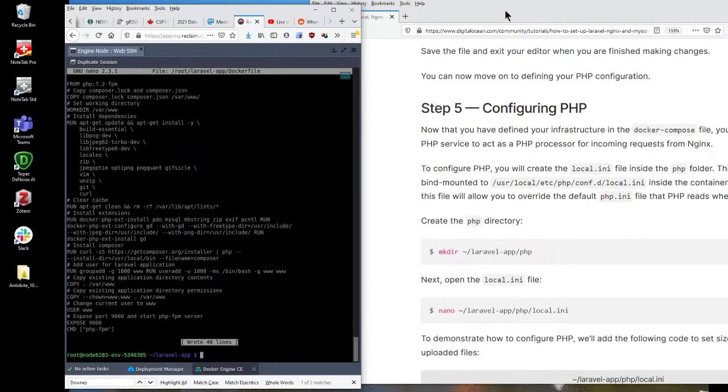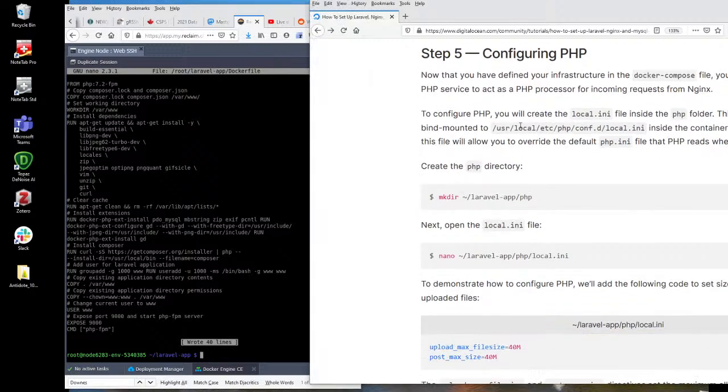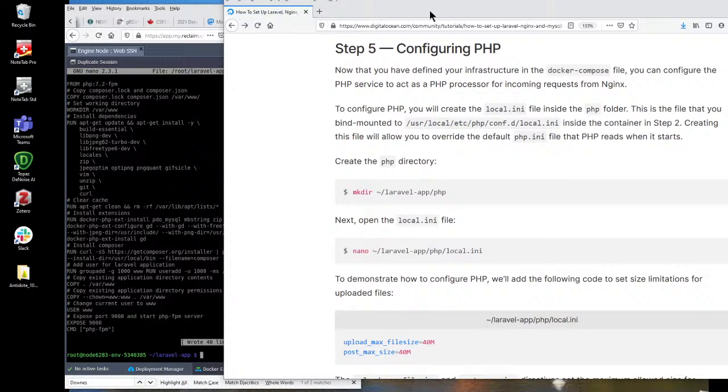Configure PHP, step 5. So, what are we doing? Now that we've defined our infrastructure, we can configure the PHP service to act as a PHP processor for incoming requests from Nginx. Yeah, so this is something that I'm not used to. And it's a bit different.